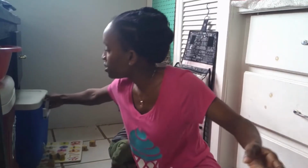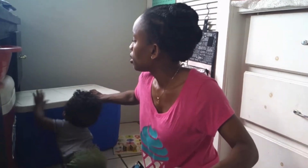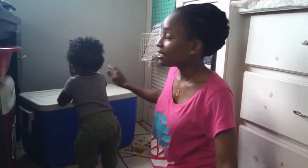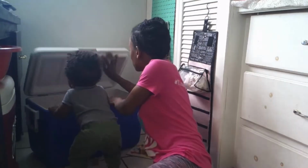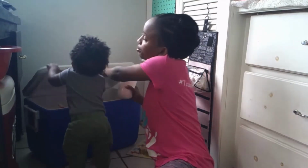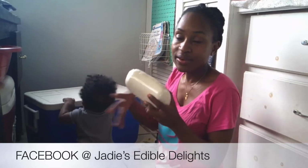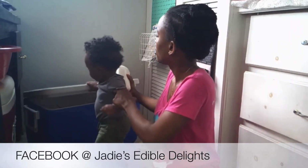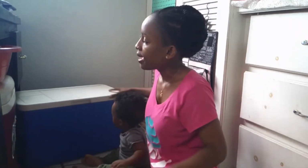So I usually store mine in this cooler. He helps me pack them in the cooler. He likes beating the drum, making a sound. So I store mine in here. This is a cool, dry area, sealed away from bugs. This is my fondant. And it lasts approximately 4 months.